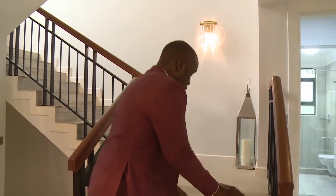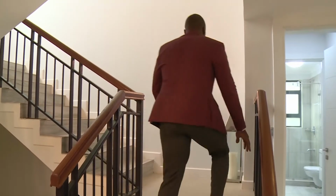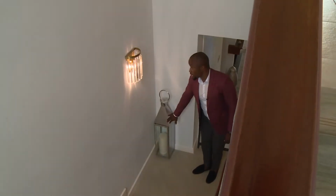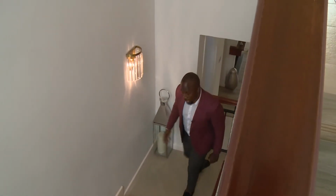Now, welcome back from the commercial break. Now let's go upstairs and have a look at what they have up there. Already you've got the porcelain tiles. Now you've got your Moroccan candle holder, quite a big handle, quite a nice touch. Your chandeliers as they escort us coming into the property.